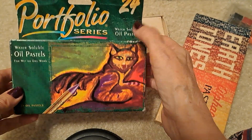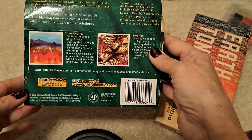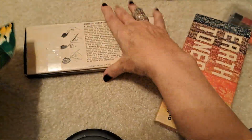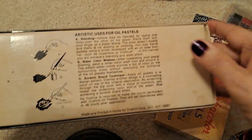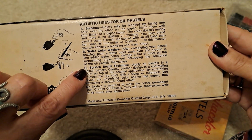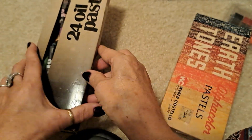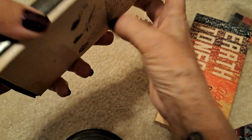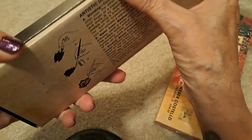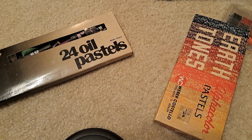Oh, water-soluble oil pastels. I got these, and these work great in coloring books and on paper and everything like that. But these, which I was just mentioning, talk about doing washes on paper. So I don't know. I'm gonna try it, but not right now because I can barely think straight. I really can't think straight. I shouldn't be doing this video.